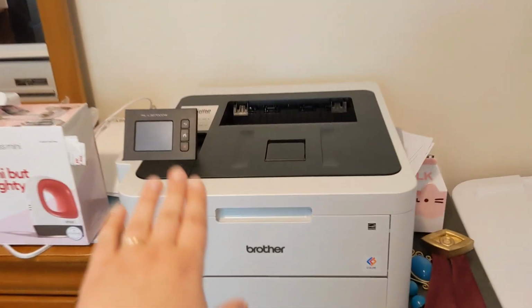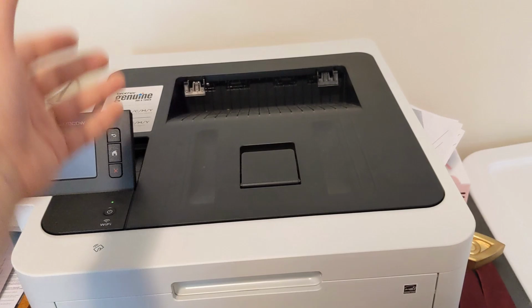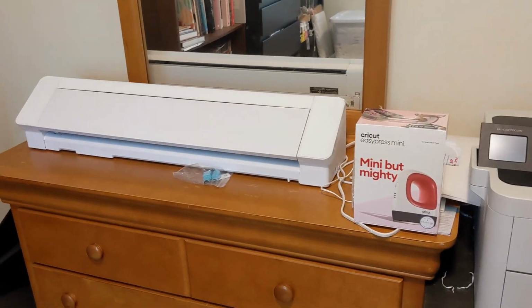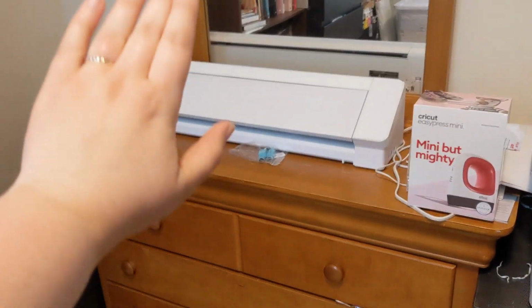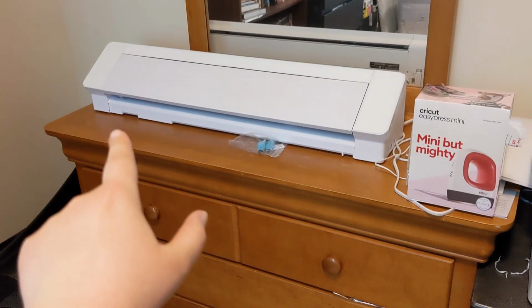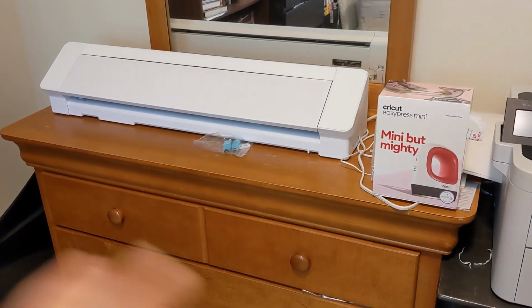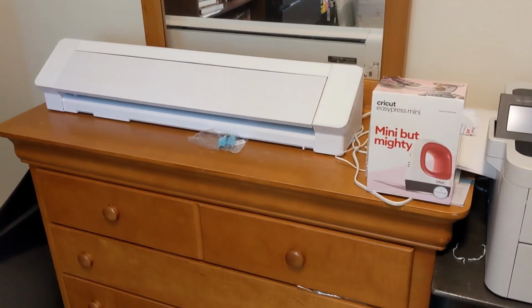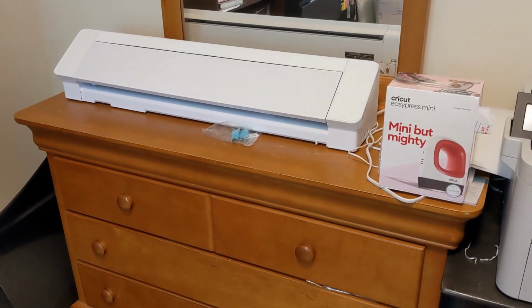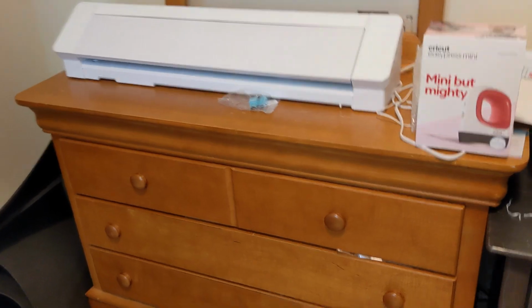Then we have the printer for printing all of the print-at-home patterns, and then underneath I have, whoop, they're falling out, but that is the patterns themselves stored in Ziploc baggies. We have the vinyl cutter. This is excessive. I do not need this, but I ordered it on Amazon for the 12-inch one, and they sent me the 24-inch one, so I'm not going to complain. Thank you, Jeff Bezos, for the free upgrade. That was really sweet. So yes, I am aware that it is excessive.